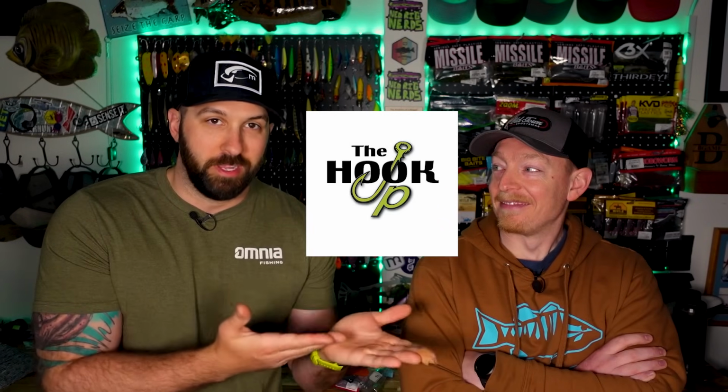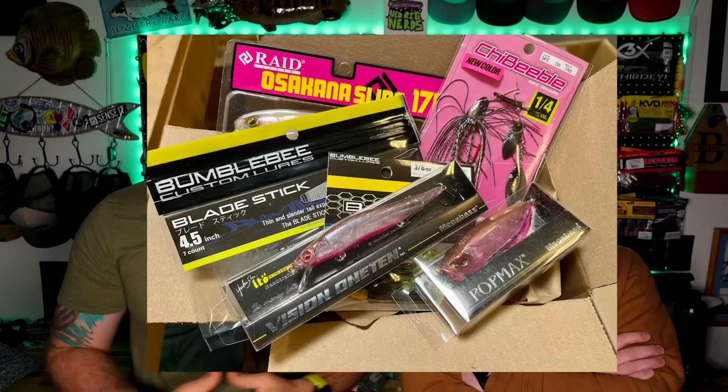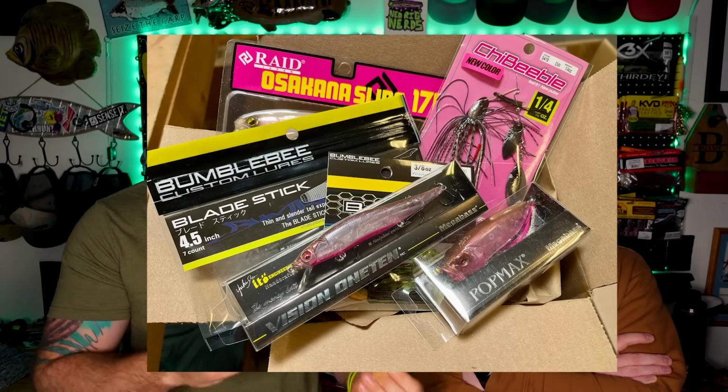So the one that we don't have that we wanted to talk about today is from the Hookup Tackle, and this is called the Bento Box. Now, it is packed full of JDM brands and amazing lures. It's always guaranteed a Megabass Vision 110, which is like the best jerkbait ever invented. And like capital T, the jerkbait. The jerkbait. It's so sick. They are $25 a jerkbait.